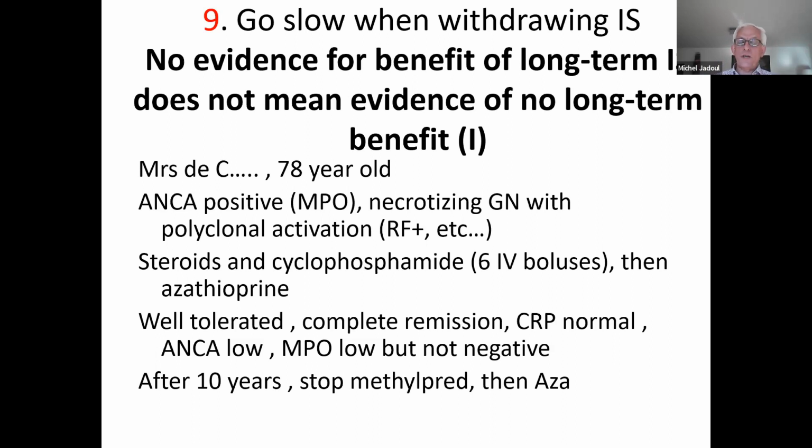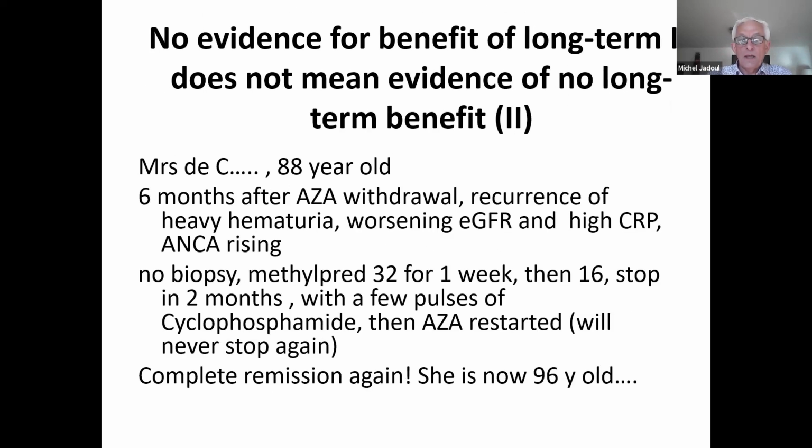I was cautious and we reduced the immunosuppression. She had a complete remission, CRP was normal, ANCA were low, MPO titer was low, but not negative. And after 10 years, I thought I would completely stop methylprednisolone. She was on 2 milligrams a day or something like that. And then I decided to stop azathioprine. Now what happened? She was at that time 88 years old. She was in an excellent condition for her age.